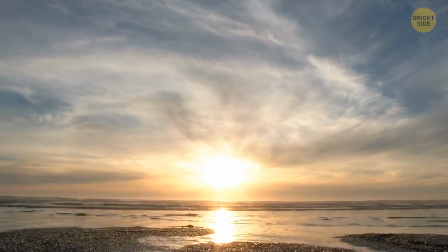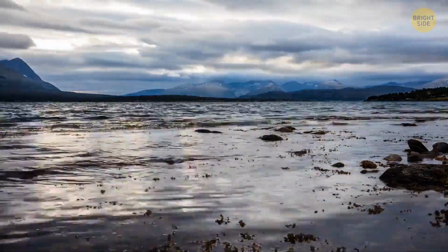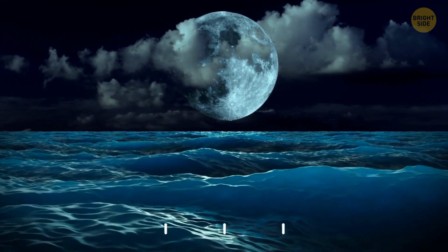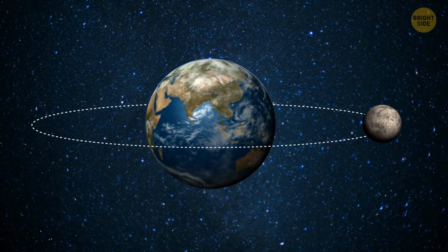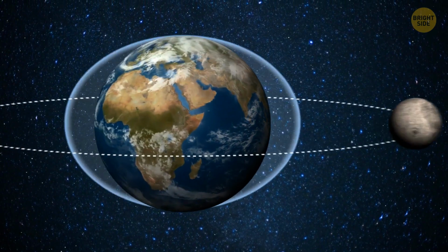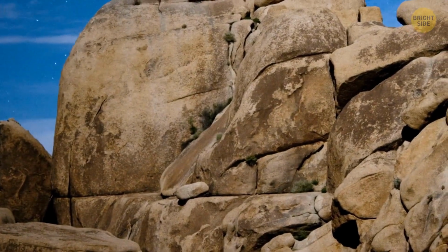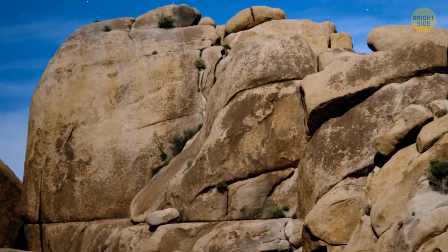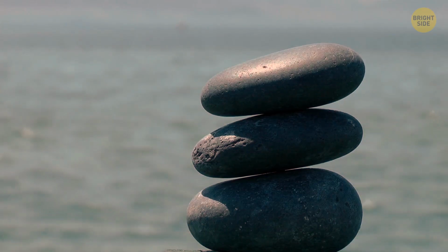You might have heard that the moon, along with the sun, causes tides in the oceans and seas on Earth. The satellite's gravitational pull creates something called the tidal force. It makes the water bulge out on the sides that are the closest to the moon and farthest from the satellite. These bulges are what we know as high tides. But what not so many people know is that the moon also causes rocks to rise and fall, just like it does with water.